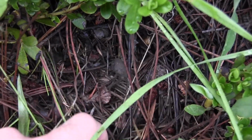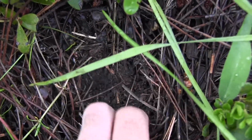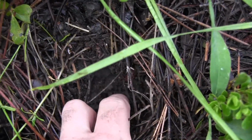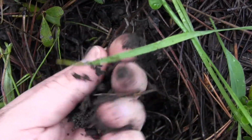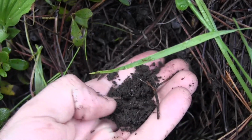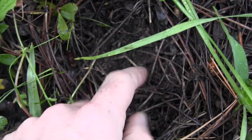All right, well, let's get a little geeky right now and dig in the dirt. You can see the first 2 or 3 centimeters of the soil is just this decomposing mixture of leaves and pine needles. And then as I start to poke into the dirt with my fingers, you see that it's still quite loose. It's very moist. As you saw earlier, it's next to that stream, but it's a very loose, almost sandy soil, so that the roots can freely navigate.